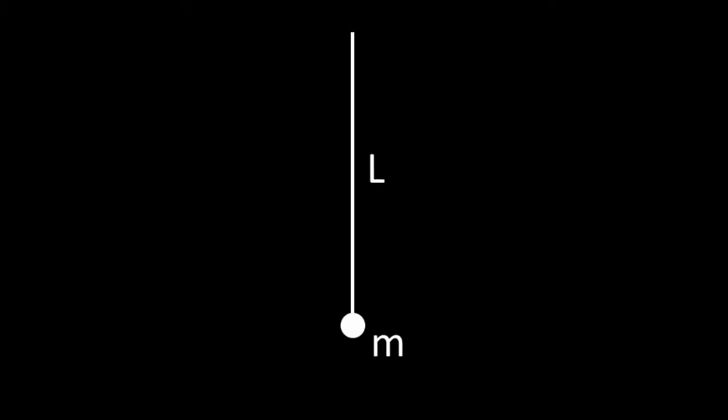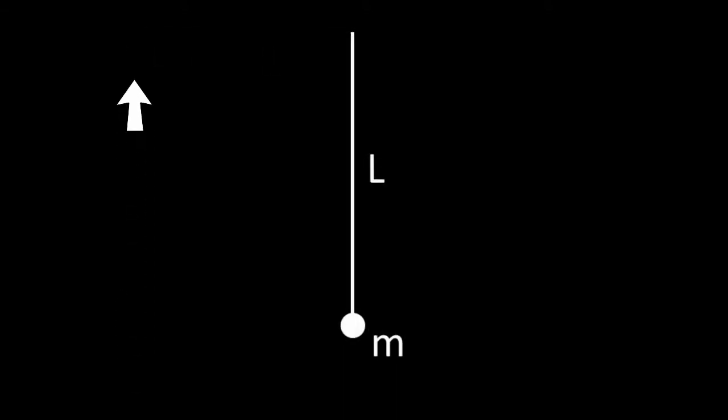Now we're going to raise this mass up to one side with the string perfectly horizontal. This will be the maximum height of the pendulum. Now we let go, and what we see here is that the pendulum begins to swing from one extreme on the left side over to the other extreme on the right side, and it swings almost at the same height as what we started with.